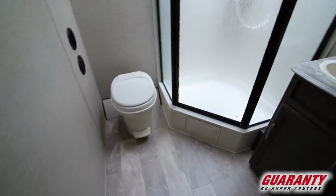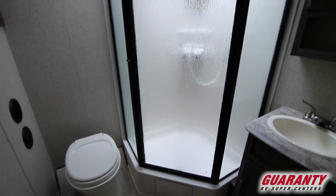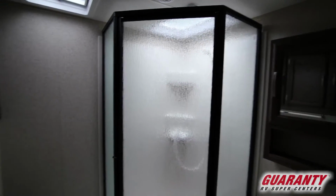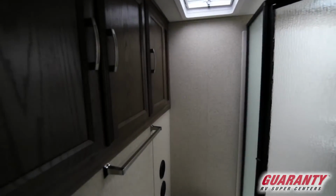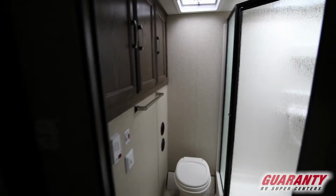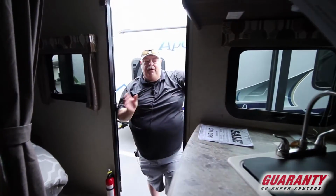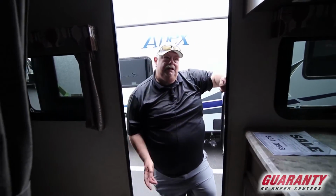So when the bathroom is across the back, you get the big bathroom. You get the glass shower enclosure with the skylight, which lets light in, plus taller people have room in it. It's got room around the toilet. And this little guy has a special feature on the outside. There's an outside kitchen I'll show you in a second. So it's a small trailer with a slide-out and a walk-around queen bed with a great bathroom. I don't know what else anybody needs. Let's check out the outside.